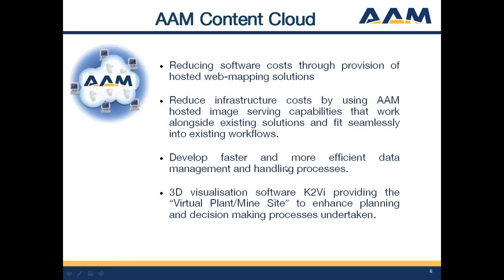So in this case, the scenario that we've come up with for this customer is actually utilizing the AAM Content Cloud. Now, we're still working on the name of this concept, but what this gives us is the flexibility to fit a solution into each individual customer's specific needs. In this case, they don't have a large amount of software. They certainly don't want to buy a lot of software, and they want to keep their software costs to a minimum. Therefore, they came to AAM to be able to supply satellite data, but we also customize the solution to really fit their particular scenario.